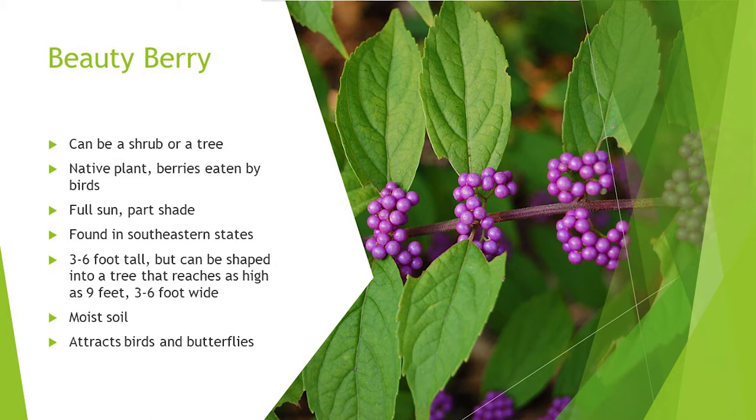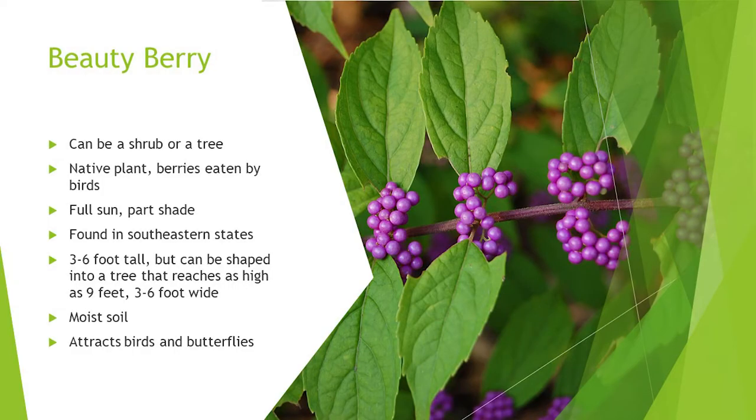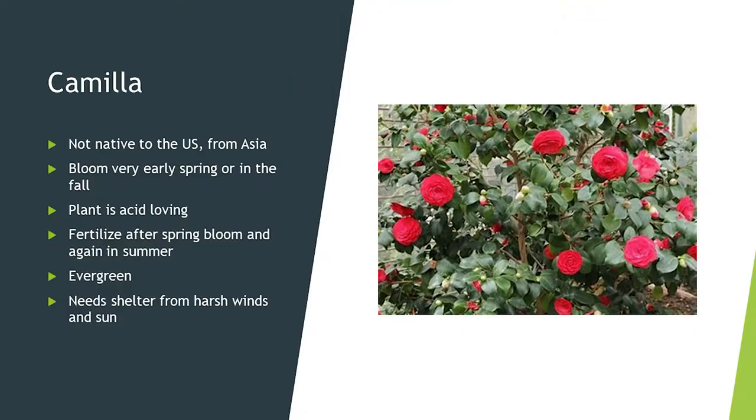Typically, you'll find it at 3 to 6 foot tall, depending on the other factors affecting it. How much soil does it have to travel through? How many nutrients is it getting? But you can get it as high in this area as 9 feet. It's deciduous, but those little purple berries circle the branches all the way around at each node over the whole tree, and it is glorious. And you'll see it now in the fall. Those berries hang on into the winter a little bit, so they give you interest all the way into the winter.